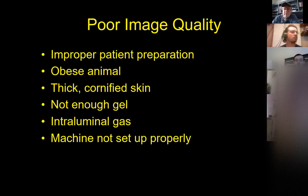Okay, so the first artifact is just you get a crappy image. Okay, poor image quality, and there's several things that can cause the image to look poor. Okay, the biggest one is back to you have improper patient preparation. So you didn't clip the hair, you didn't clip the hair close enough to the skin surface, you didn't put your ultrasound gel on. Those are all things that will contribute to poor image quality.